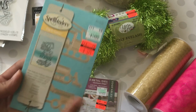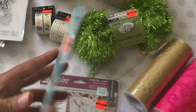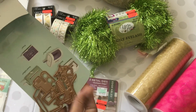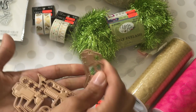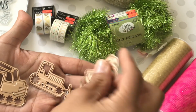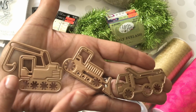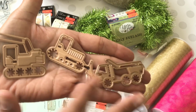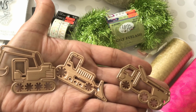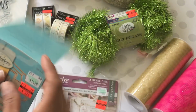Okay, I also picked up this set right here, and it's a set of tractors. It's Spellbinders dies. I'll show you what they look like. They're a pretty nice size. And some of you may or may not know, but my husband is a builder, and he's in the contracting business, and I figured I could use these for thank yous to his customers, and I definitely could get some use out of these, so I picked those up. So I'm really happy with that find right there.